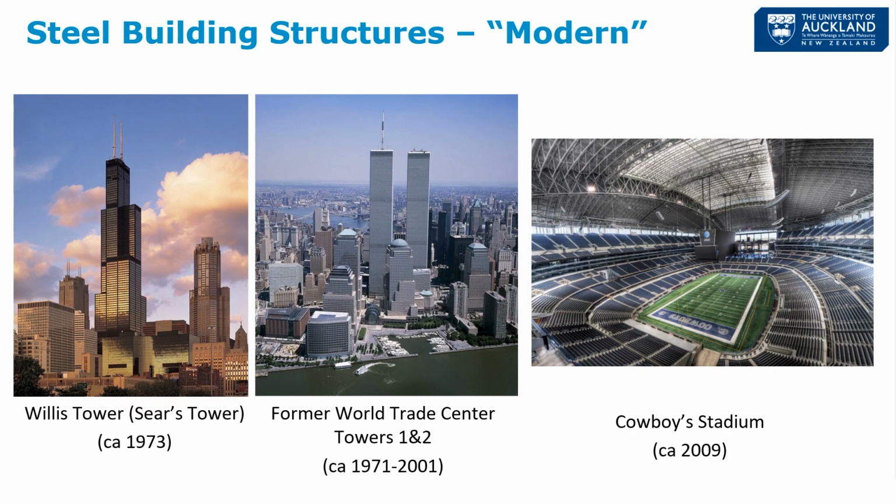So we showed a lot on buildings and skyscrapers and the ability to go up. The Cowboy Stadium in Dallas, Texas is a really good example of very long span. This is one of the advantages of steel: it has a very good strength to weight ratio. For not much weight, it's got high strength, high stiffness. And that means that for truss elements, it's a very, very efficient use of material, and so you can get these very long spans.